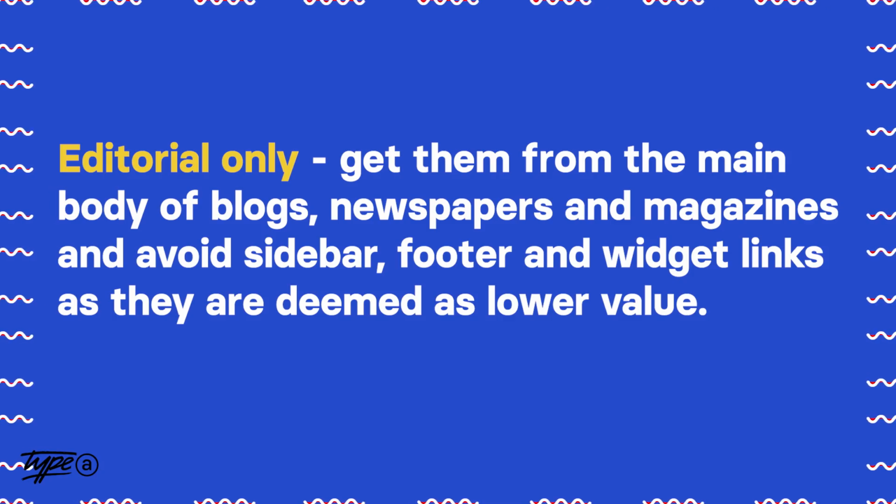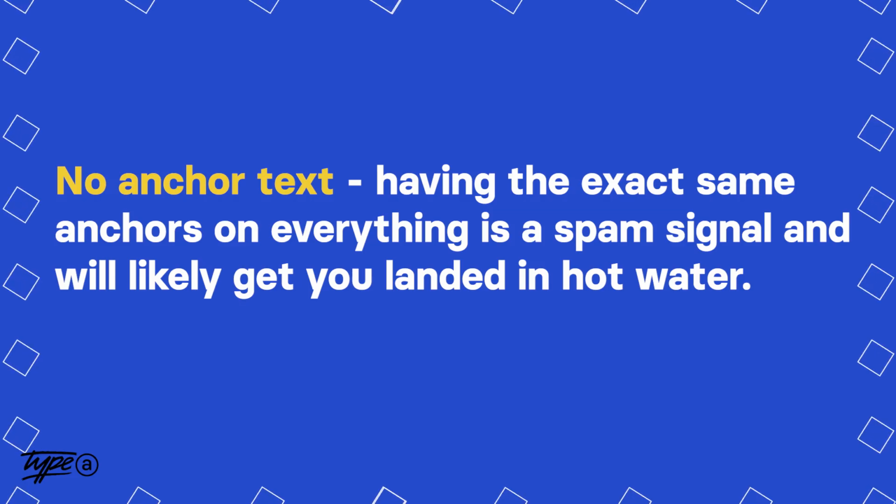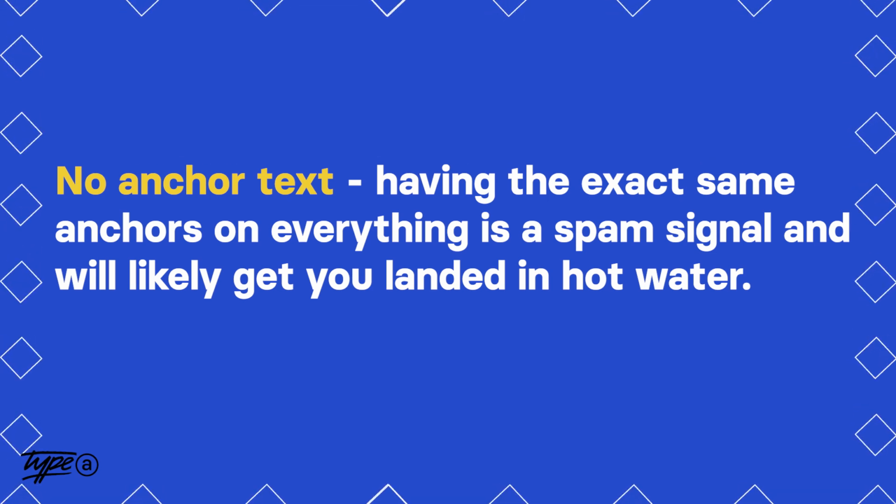So, top line when it comes to links, here are our rules for avoiding any algorithmic issues in the future. 1. Editorial only. Get them from the main body of the blogs, newspapers and magazines, and don't bother with things in the sidebar, things in the footer, and things like widget links, because they're kind of deemed low value. Next, no anchor text. Yes, it would be good to get your keyword in the link, but it's actually a spam signal, which is going to get you seriously landed in hot water.